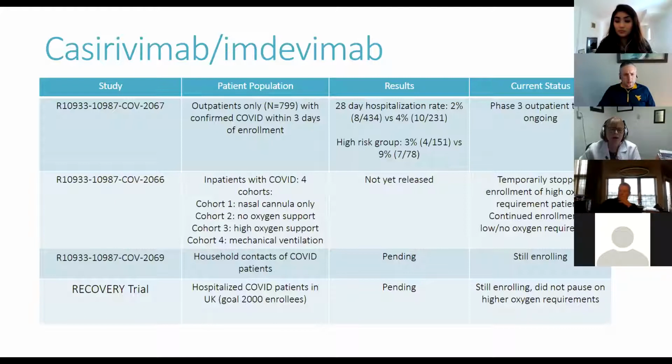And then the RECOVERY trial. Those of you who remember, the RECOVERY trial is the trial in the UK where the dexamethasone support really came from. They are including this monoclonal antibody cocktail, and they're hoping to get 2,000 patients enrolled into that study arm, versus standard of care. It's pending. They actually did not stop enrolling in the high oxygen group. They reviewed their own safety data after the pause and have continued enrolling into both low oxygen support and high oxygen support. But again, we haven't seen the results from that yet.